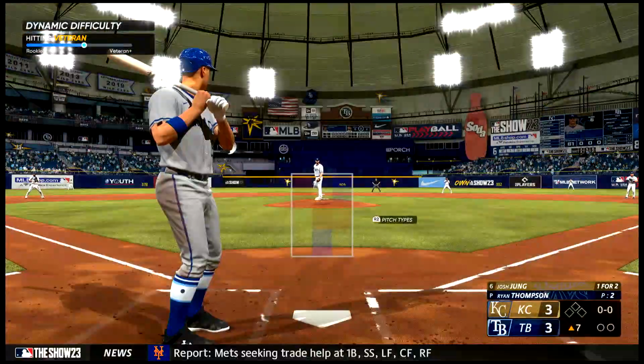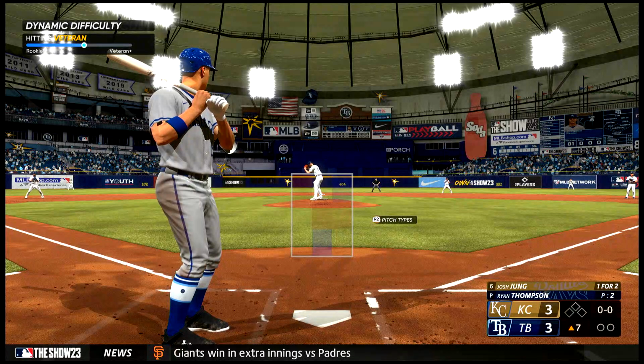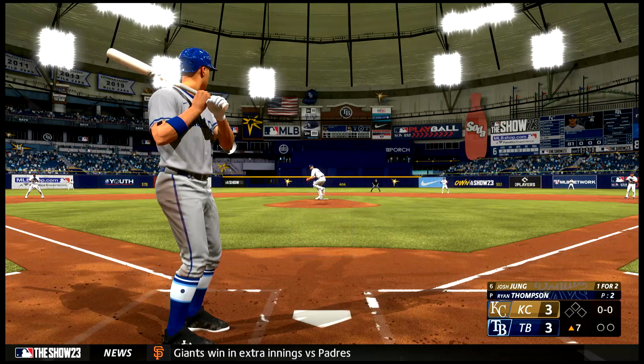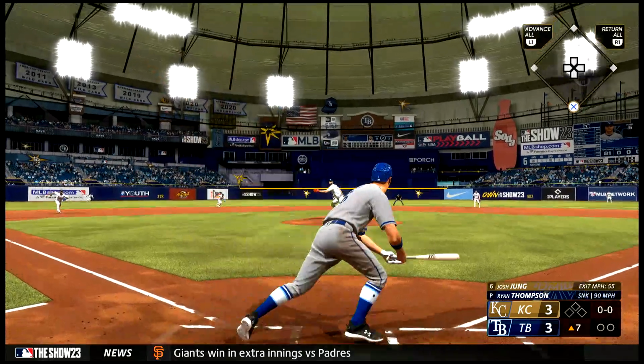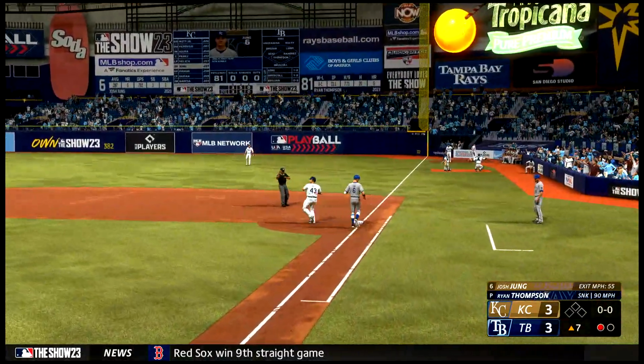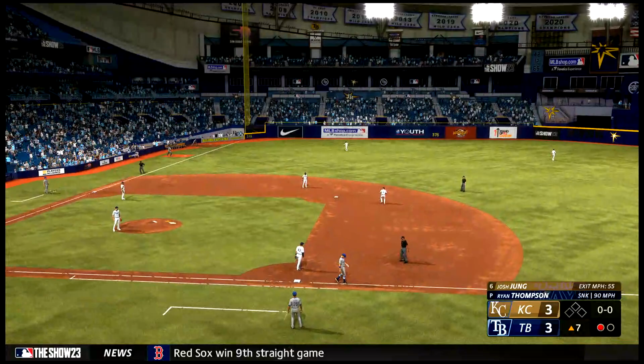Now the third baseman, Josh Young. Really good piece of hitting last time, going to the opposite field. Tap back up the middle. Can't glove it cleanly, but the throw to first gets him easily, and that's the first out.